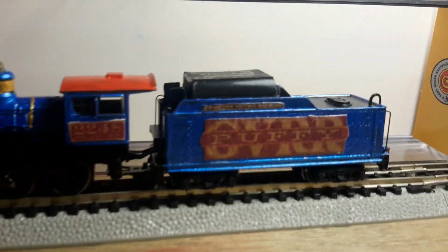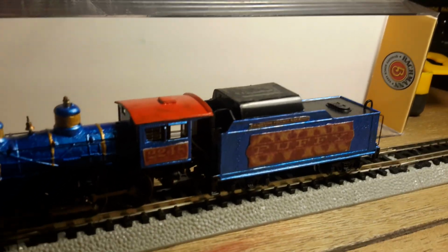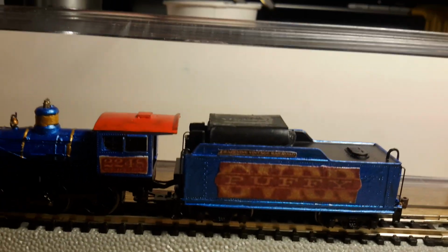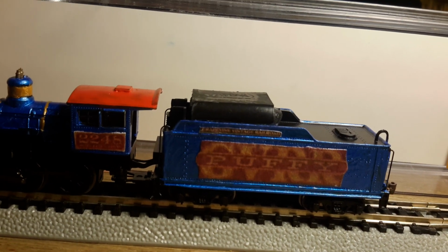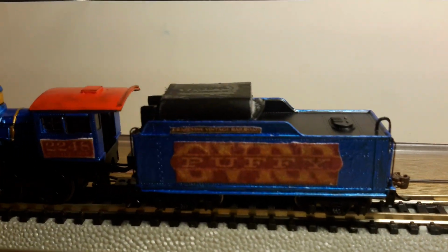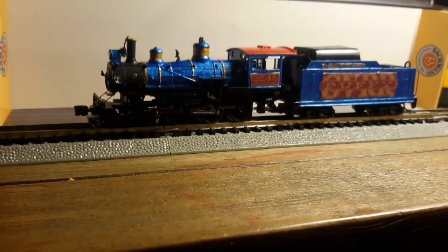Also, the fuel tank above where the tender is, the top of it is made from an old Atlas GP9 fuselage, minus the piping that goes around it. It's been cut off a little bit. You can sort of see where it was glued. I'm going to eventually paint that in so that way it just matches.